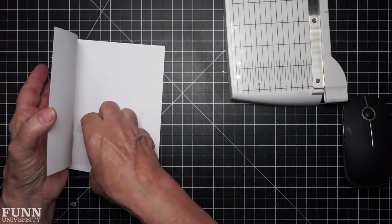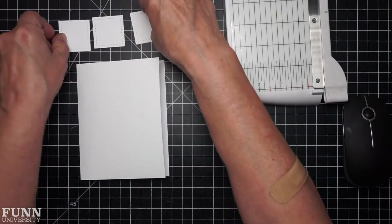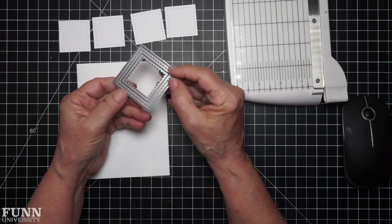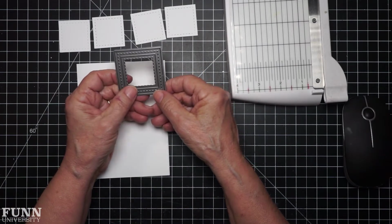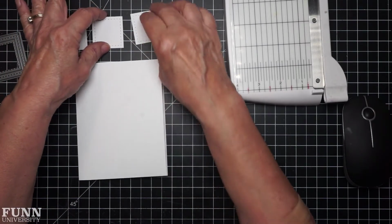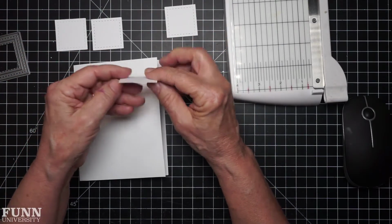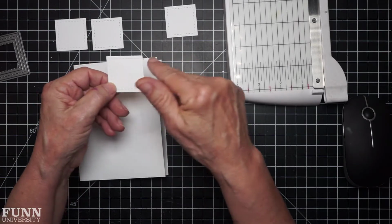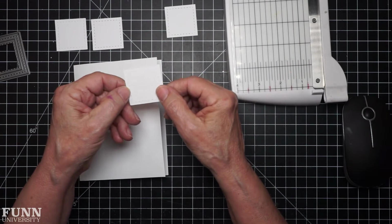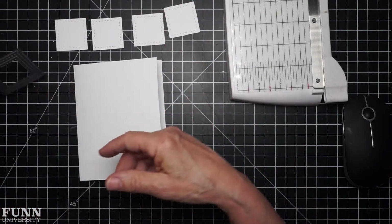Okie doke. I've got a basic A2 size card, which is 4 by 5.5. These little dies, I'm using a ton tonight. They're close to my heart, with the stitched squares. And one thing I noticed that I messed up a couple times is that with these little stitches, they have an upside and a downside, and one is more distinct than the other. The back side, the holes aren't quite as strong. So I know that I mixed them up a couple times.